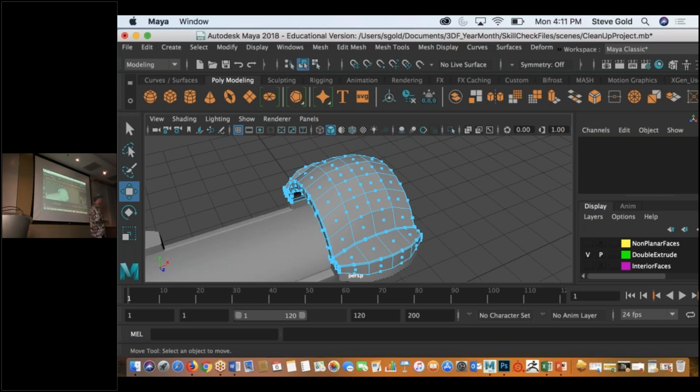Now, there's a great tool in Maya called the Merge tool, and this is really handy for issues like this in particular. But you have to understand that in terms of the way the Merge tool works, the most important thing is threshold. And when you hear the word threshold, what you should be thinking is distance. That's what that is, distance. So how does the Merge tool work?